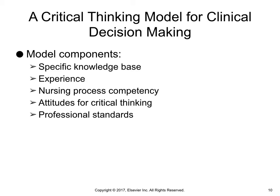Clinical learning experiences are necessary to acquire clinical decision-making skills. Knowledge combined with clinical expertise from experience defines critical thinking. With experience, you begin to understand clinical situations, anticipate and recognize cues of patients' health patterns, and interpret the cues as relevant or irrelevant. The nursing process competency is the third component of the critical thinking model. In your practice, you will apply critical thinking components during each step of the nursing process.